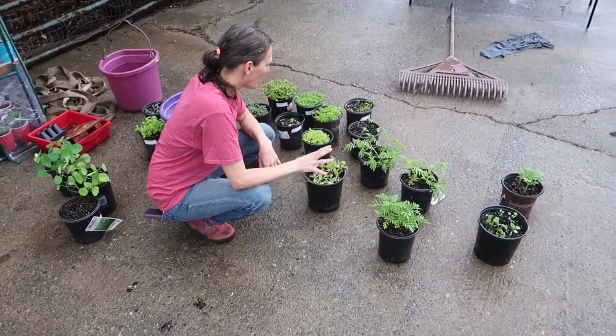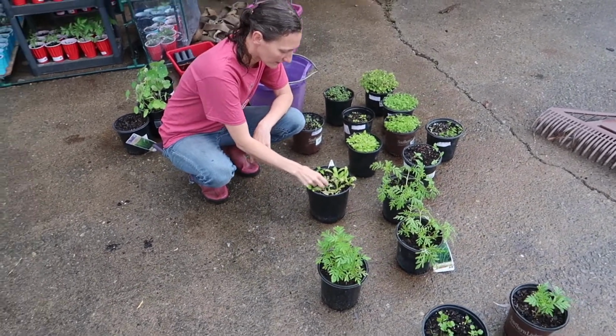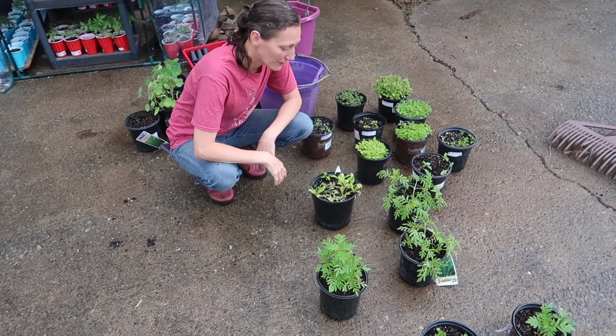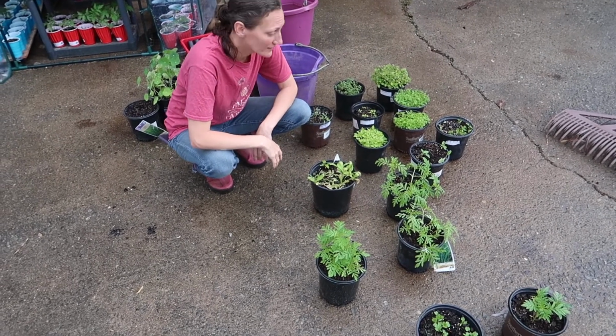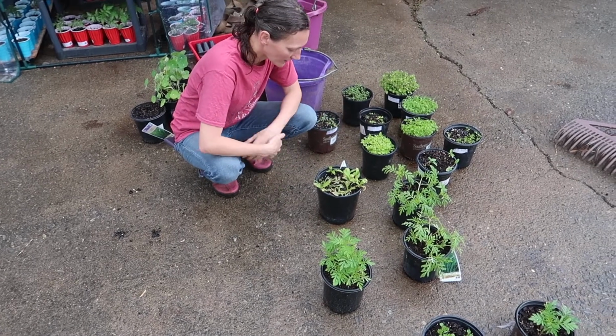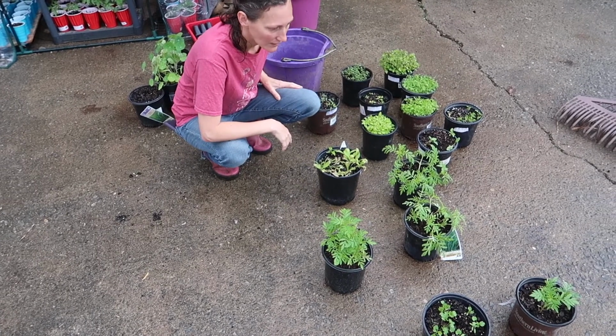All right, so my herbs and flowers are out here, and some of my calendula is really sad. It looked great, and then it got overheated and then overwatered, but it's my first time trying to grow it, so it is what it is. But everything else for the most part is looking really good.